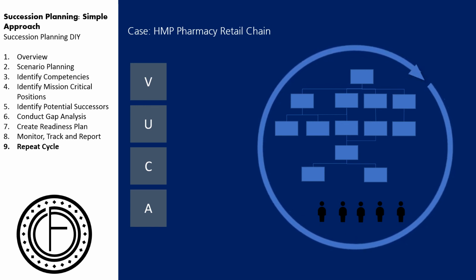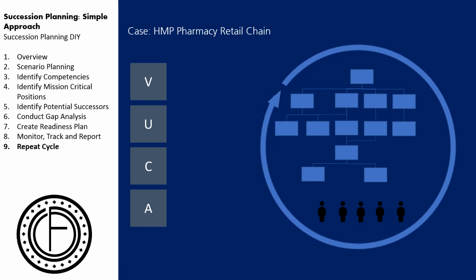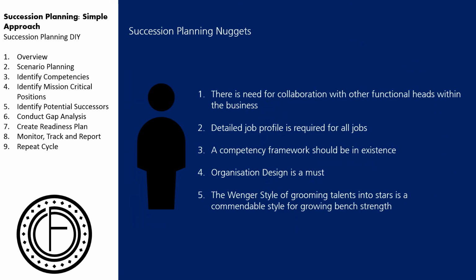The next thing we want to talk about is to quickly talk about the succession planning nuggets. All right. So, succession planning is not something that HR does alone. There is need for collaboration with other functional heads within the business, and as a matter of fact, there is need for executive buy-in. It needs to be owned by the leadership for it to command the respect it needs, because it's all about the continuity of the business and the achievement of the goals. As a matter of fact, anything that has got to do with talent should be taken seriously, because if one looks at what drives a so-called entity, it doesn't go beyond the strategy, organization, and the talent itself.